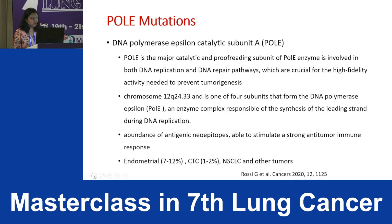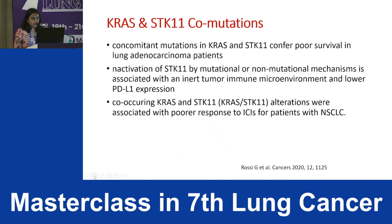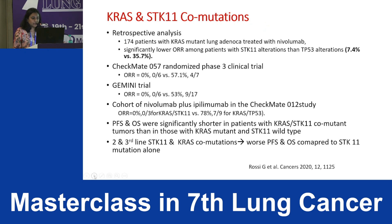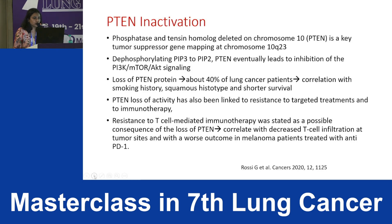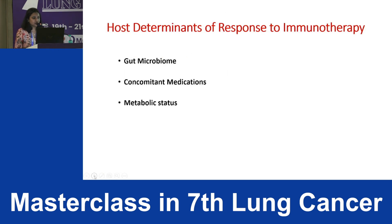I'm not going to go through them because we're short of time, but poly mutations, again, a favorable biomarker for immunotherapy. KRAS and STK11 occurring together, a negative prognostic biomarker for immunotherapy. PTEN inactivation again has been linked to poor survivals. The data for lung has to be elucidated a little more. And TP53 again has worse outcomes.